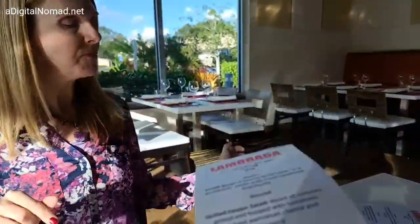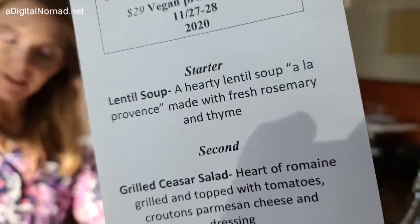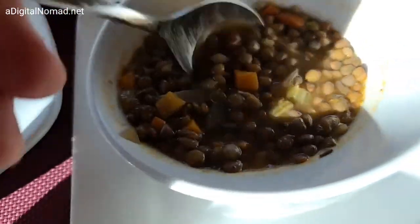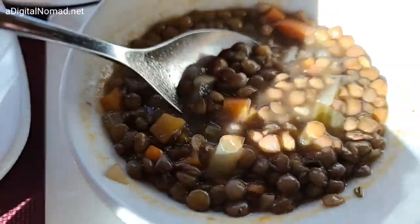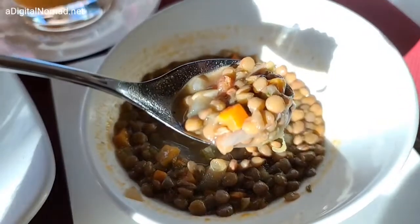Let me show you what the menu is on this one. That's the lentil soup. And I'm gonna take a bite as well. I'm really into spices, and this stuff, I already took a bite earlier, is incredibly delicious with lots of different spices, which really flavors up your food, the plants, the spices.